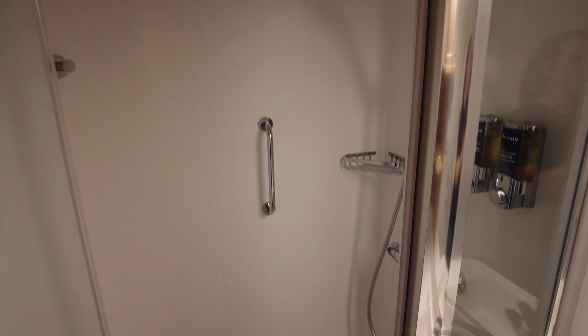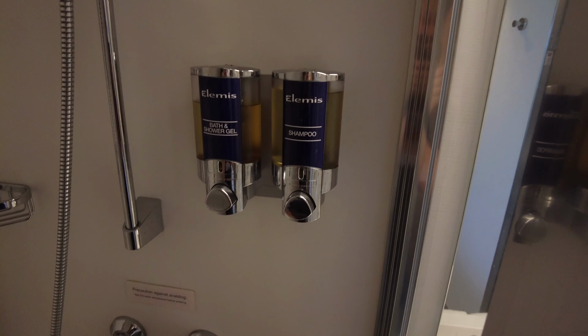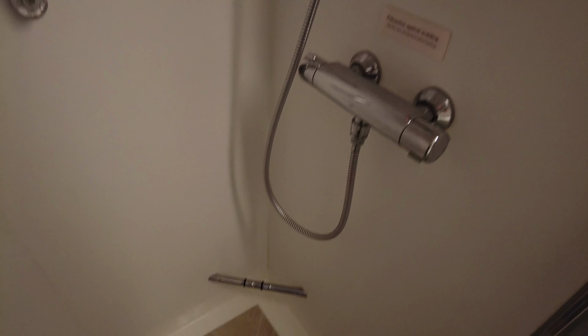And because it is the spa rooms, I have to show the floor because that's actually really pretty. They do have Elemis branded bath and shower gel as well as shampoo, and then this shower head that moves up and down that's really convenient with the shaving bar at the bottom. Not really the biggest room. Oh, there is even a bar soap, the Elemis bar soap right there.